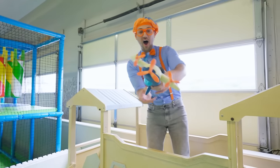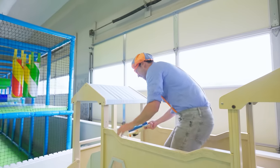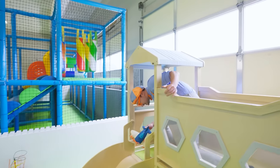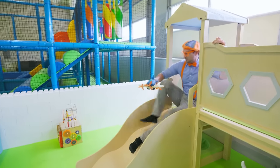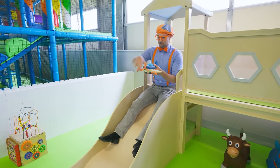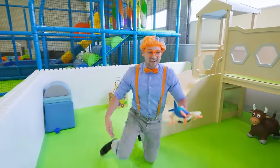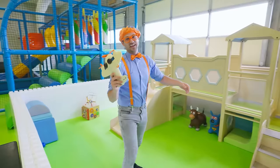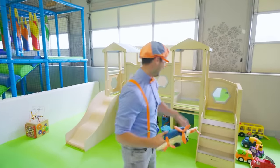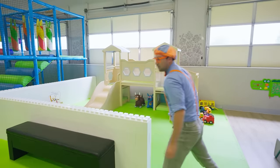Whoa! Look at that! A barrel roll! Whoa! A slide! Hey! Why don't the airplane and I go down the slide together? Alright! Vroom, vroom, vroom, vroom! That was awesome! Okay, I should probably put this back. Right? Gotta stay organized!